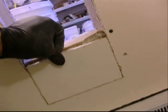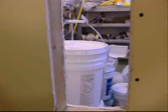Too bad. Fruit Loops just painted this room, and I chopped the hole in his nice paint job. He does nice paint work. Let me tell you, it cuts really well. So, I'm going to take the tripod out of my pocket.